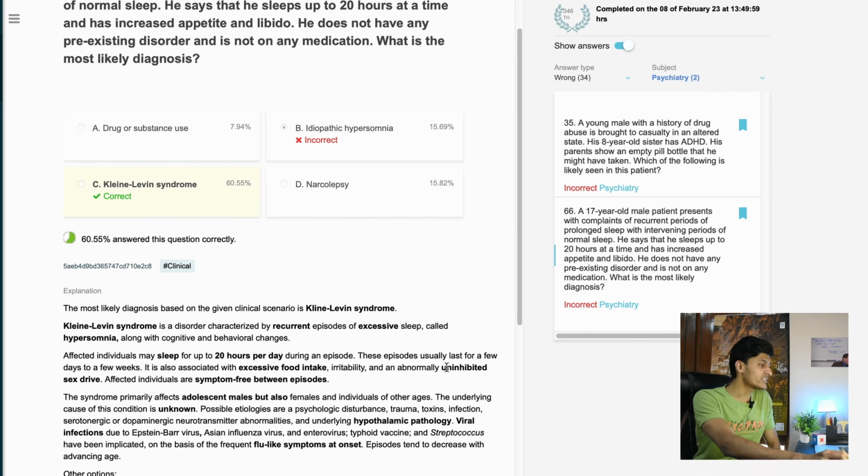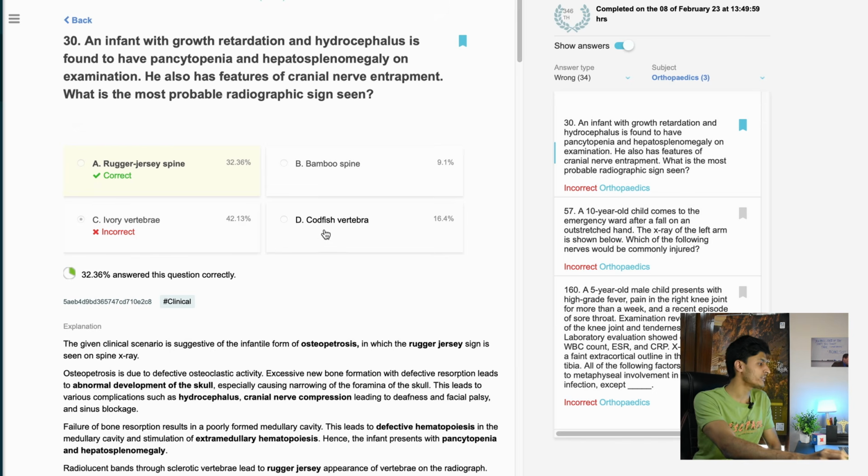Let's look at 2 more questions. Let's move to my next weak subject, that is ortho. I'll keep the wrong tag as it is and I'll move to orthopedics here. An infant with growth retardation and hydrocephalus is found to have pancytopenia and hepatosplenomegaly. He also has features of cranial nerve entrapment.